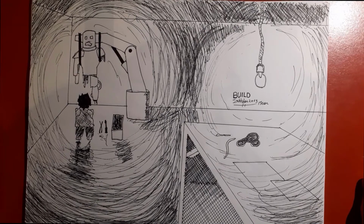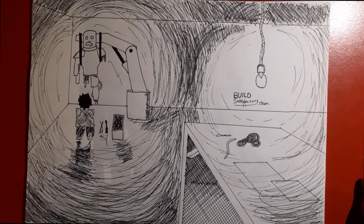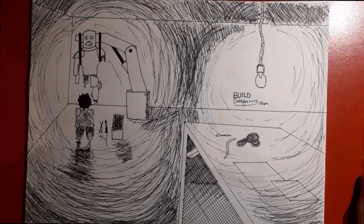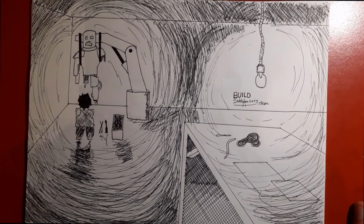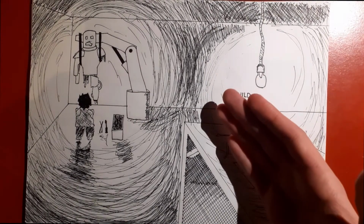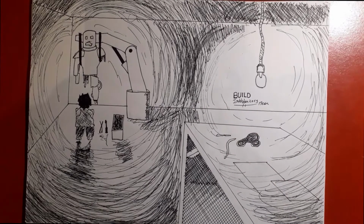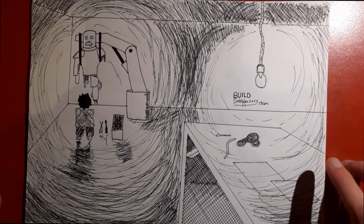But I tried some stuff out with the lighting over here. I don't know if I pulled it off. You can tell me that. But again, having Inktober to try out stuff like this, I wouldn't normally do this, so I just tried it out. Don't know if it worked, but I learned from it, and that's the whole point of Inktober.